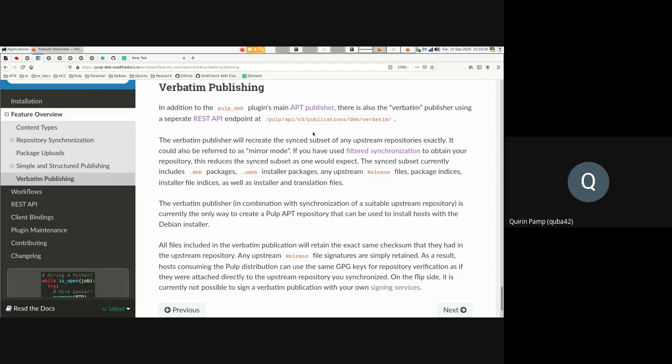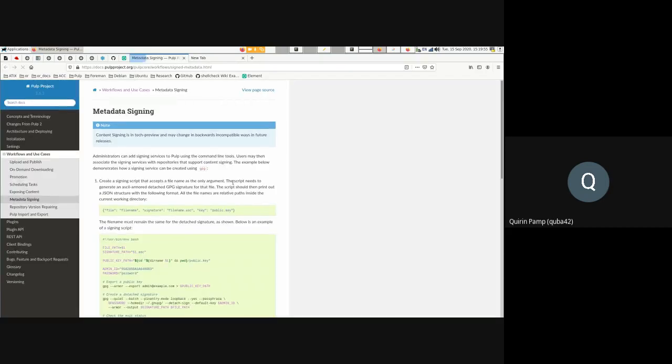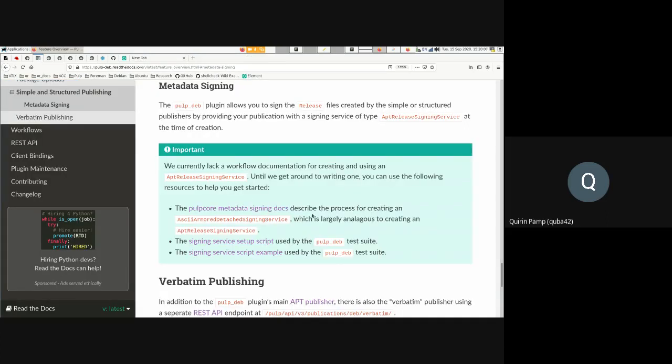For signing, it uses a signing service as is described in Pulp Core. Let me actually go back to the documentation for signing. So in Pulp Core, there's this notion of the ASCII armored detached signing service, which has some documentation in Pulp Core for it. And basically, the signing service we use uses the same parent class as the ASCII armored signing service, and otherwise works the same way.